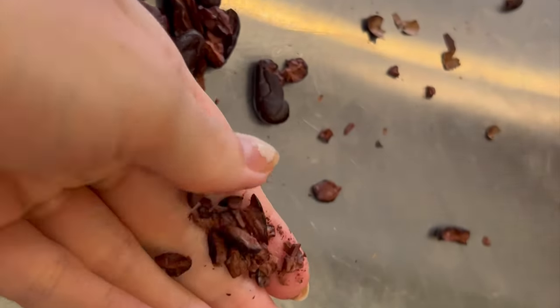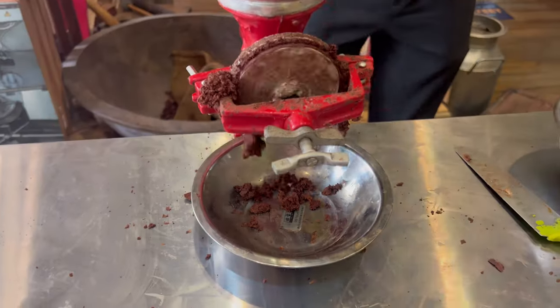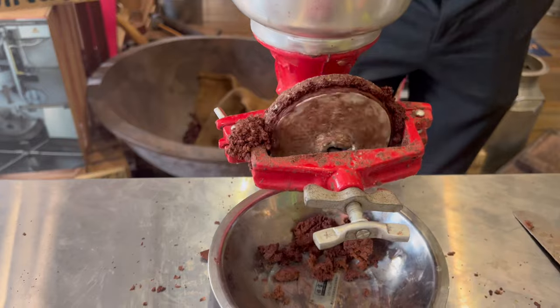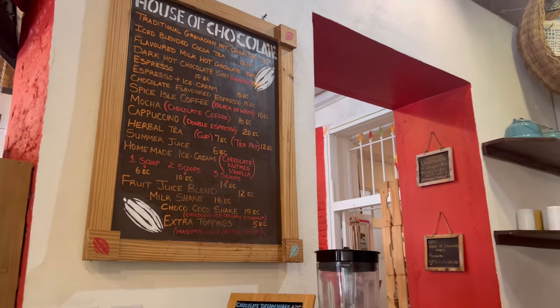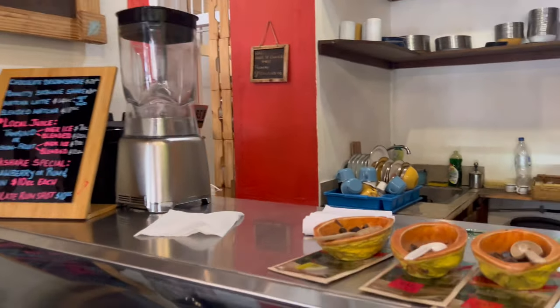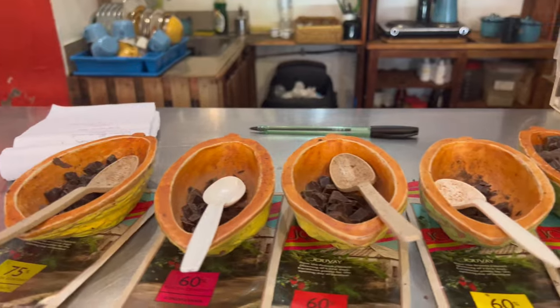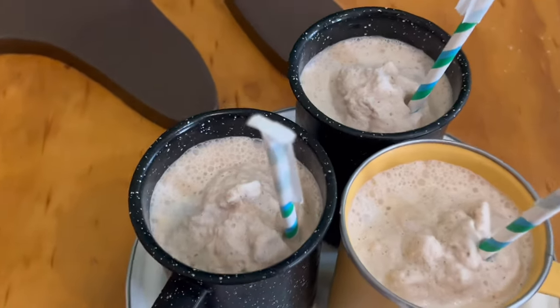Inside that, that's where the cocoa butter comes from. You ladies like cocoa butter? So this is organic raw cacao. I'm gonna try iced cocoa tea. Yum. Ooh, chocolate dream shake. You can try some of these. Here, we got iced cocoa tea.